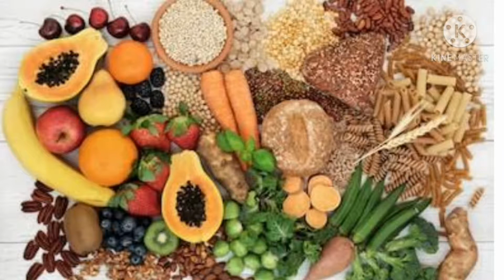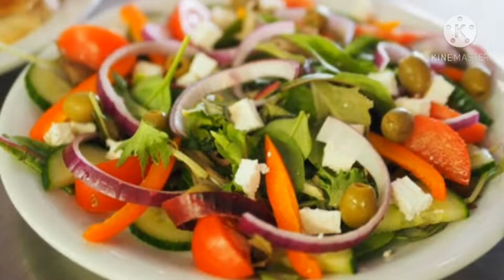A diet which contains roughage, water, and all the nutrients like carbohydrates, fats, proteins, minerals in the right amount is called a balanced diet. It is needed for proper functioning of our body.